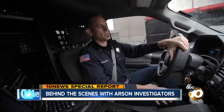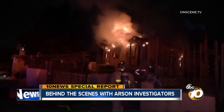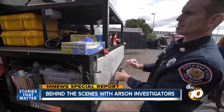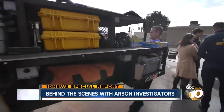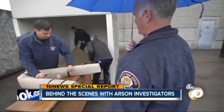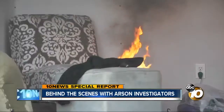There's quite a bit of arson here in San Diego. And MAST is dedicated solely to that, solving arsons like this one in Logan Heights, killing 3 family members in October. To be part of the team, MAST training goes way beyond the fire academy. Investigator James Shadowan: You're wearing a hat of an electrical engineer, of a scientist, as a firefighter, as an investigator, as a report writer, so there's a lot of different hats that we have to wear. MAST spent the day with 10 News demonstrating how it performs the arduous task of solving an arson.